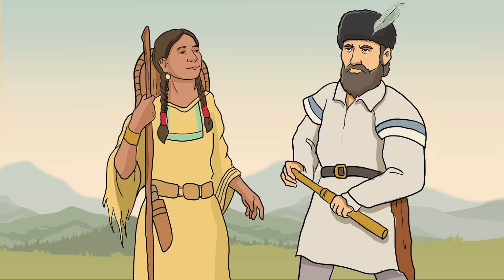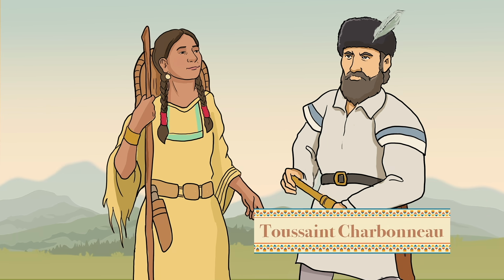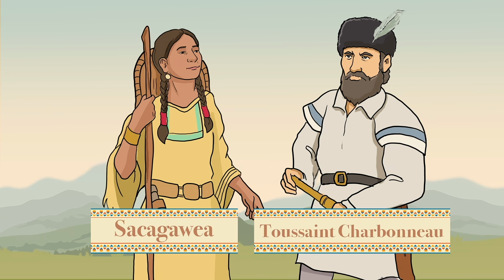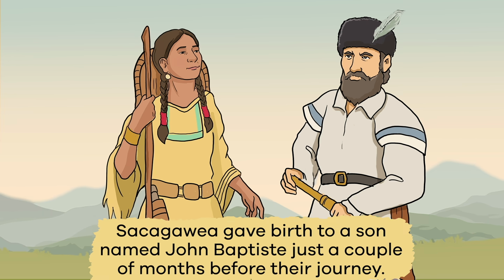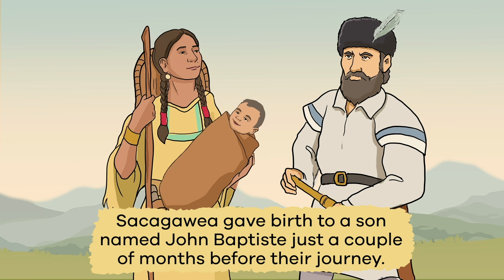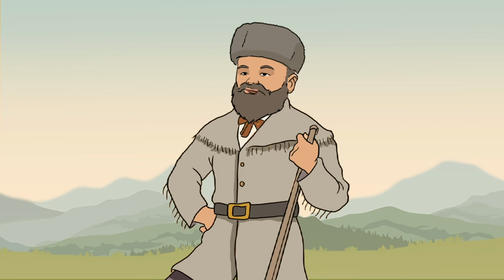Later, 2 interpreters were added to the group, a French-Canadian named Touissaint Charbonneau and his wife, Sacagawea, who belonged to the Lemhi-Shoshone Native American tribe. Here is another interesting fact. Sacagawea gave birth to a son named John Baptiste just a couple months before their journey. He would later become an explorer himself. Talk about a special delivery.